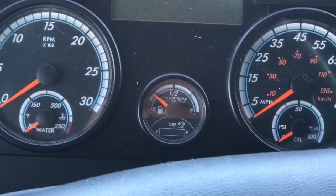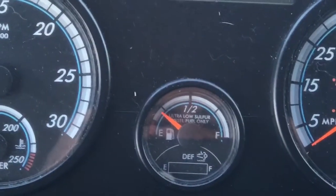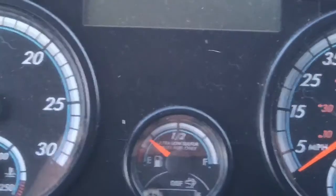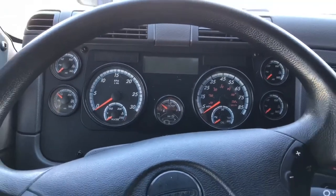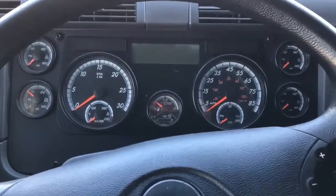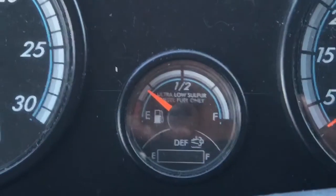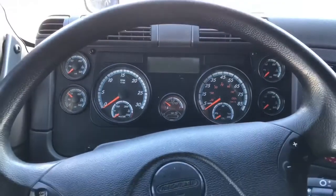Alright, just to give you guys a heads up, see where my gas meter is at. It's a little over empty now. I was told from that bar right above empty all the way down to zero, you have about 150 miles left in your truck till you run out of fuel. Just looking at that, I would guess I'm probably at like 130 miles left, but I don't want to chance it.